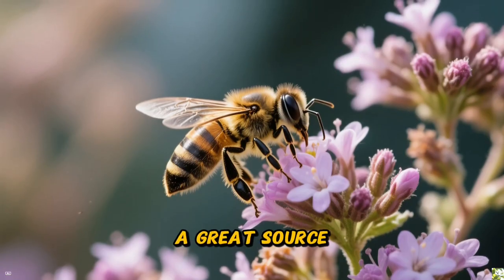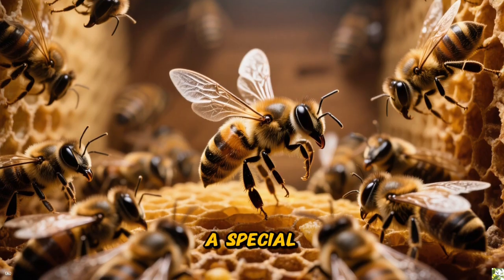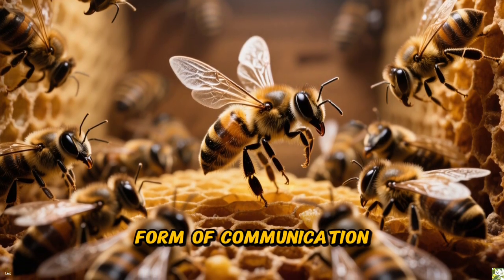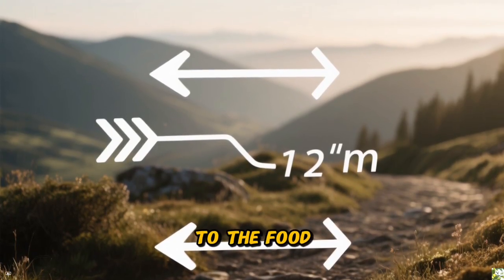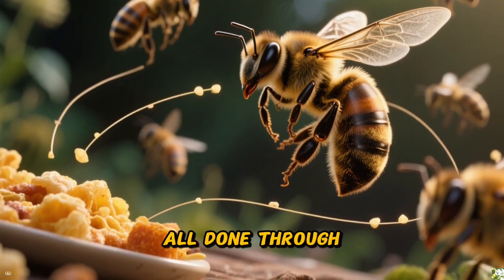When she finds a great source of food, she returns to the hive and performs a special waggle dance. This dance is an incredible form of communication. The direction and duration of her waggles tell her sisters the exact direction and distance to the food source. It's a sophisticated GPS system, all done through dance.